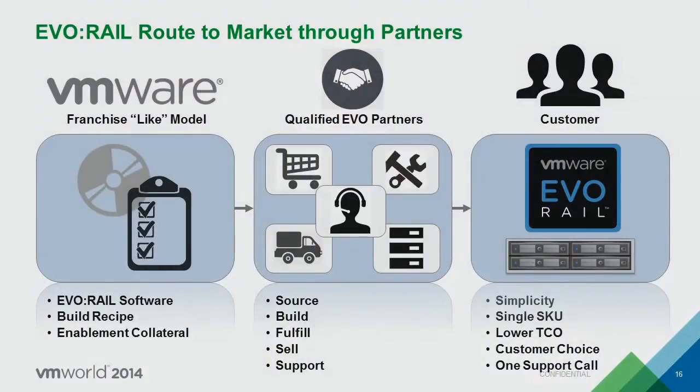So, introducing EVO Rail. My name is Mornay van der Walt. I head up the EVO Rail group. We're part of the Emerging Solutions group within the SDDC division at VMware. So let's double click on our routes to market.